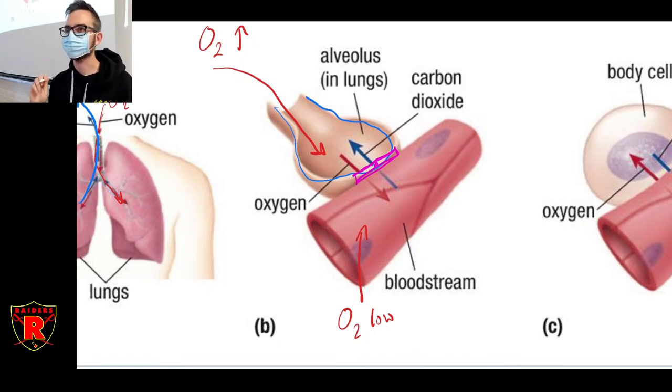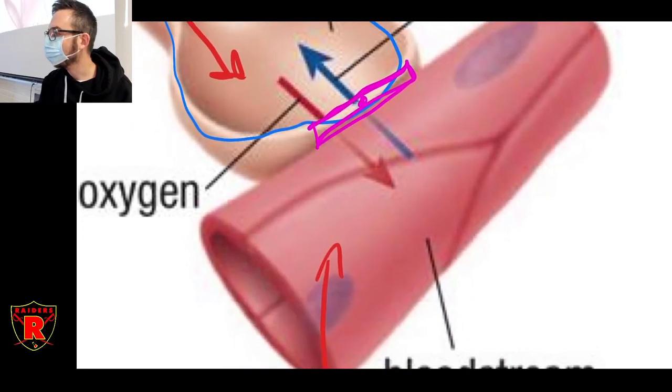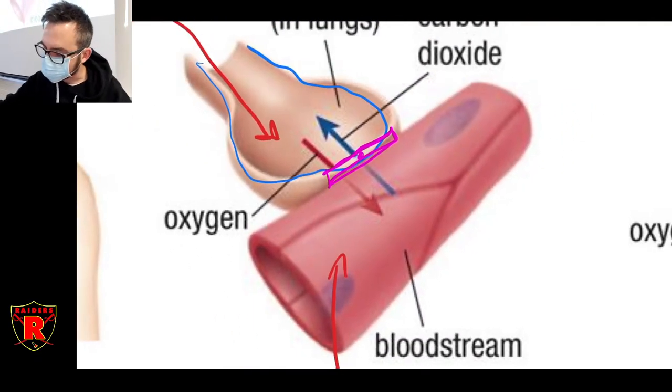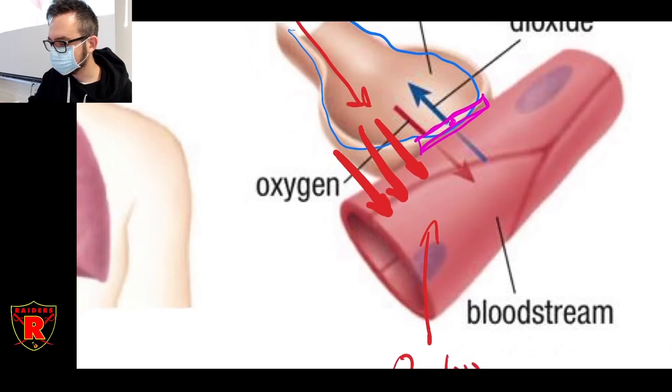This is from two units ago. We talked about this, but things always want to move, just due to the laws of physics, from high concentration to low concentration. So if you have high O2 in the alveoli and low O2 in your blood, then naturally you're going to get movement of O2 going in this direction. O2 is going to want to naturally diffuse across the membrane.